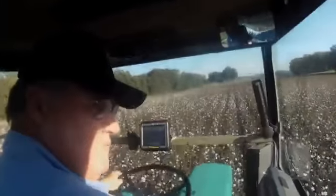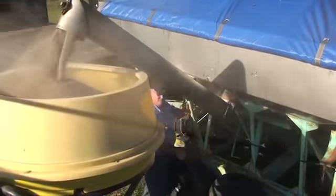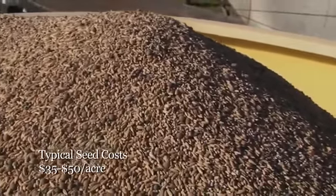If you're making a living on farming, you have to ask yourself, can I afford to do this? Is there a benefit both now and in the future? Well, it seems like seed cost is high, but if you put a pencil to it, what you're eventually going to get out of it is cheap.